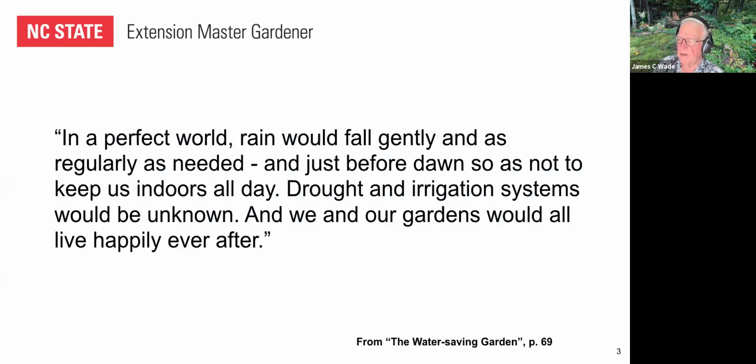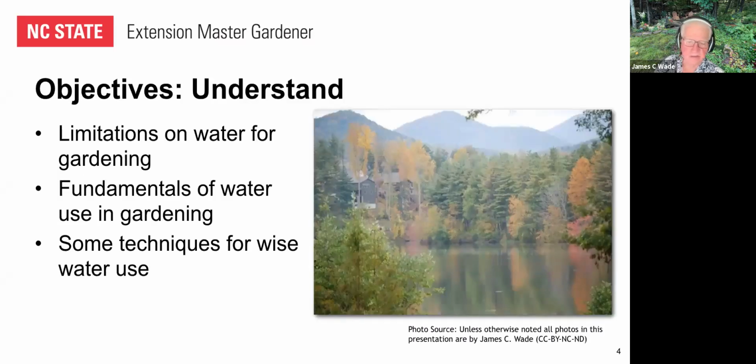So let's start. In a perfect world, rain would fall gently and as regularly as needed, and just before dawn, so as not to keep us indoors all day. Drought and irrigation systems would be unknown, and we in our gardens would all live happily ever after. That's a bit of an ideal, but that gives you kind of what we all would like to have, but it ain't so.